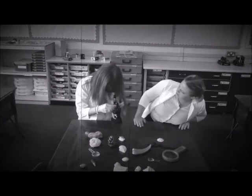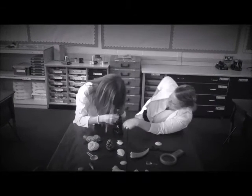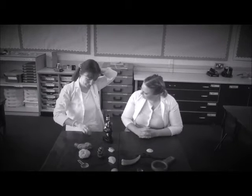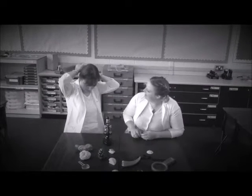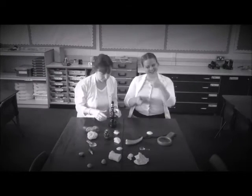Oh, there seems to be some kind of a problem. Miss Redhead is attached to the microscope. This is another of our very important rules in the science lab. We need to be dressed appropriately, so white coats and hair tied back. I think Miss Redhead's going to find this much easier now.